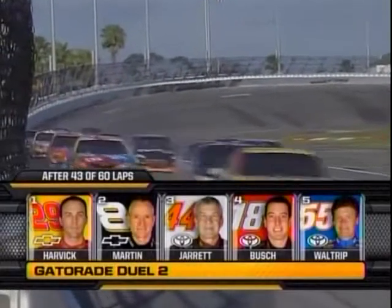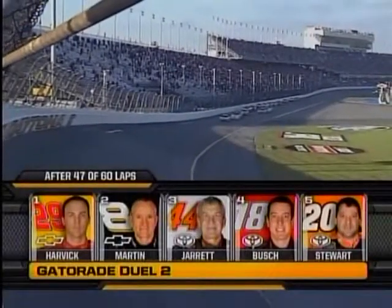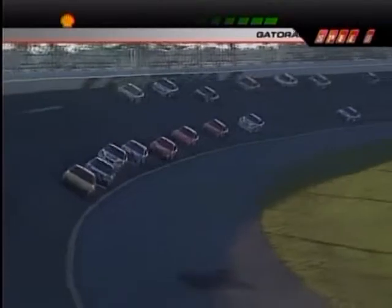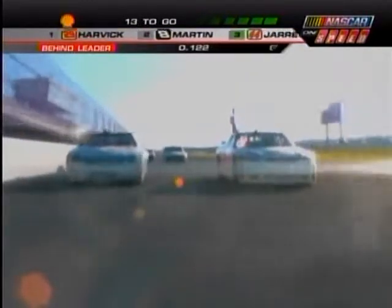16 laps to go. Kevin Harvick out front. 13 laps to go. Not much has changed except that Dale Jarrett has lost his wingman. Michael Waltrip has fallen back to 7th place, leaving Jarrett to go it alone up there in that lead pack to try to race his way into the 500. But you've got to remember something about Michael now. He does not want to get his car in jeopardy because that's a front row car. You sure don't want to have anything happen to that bad boy. So he's playing it pretty darn smart.